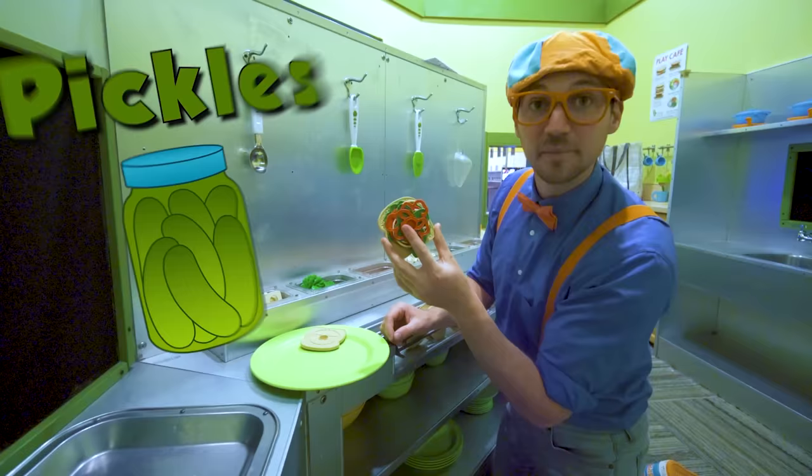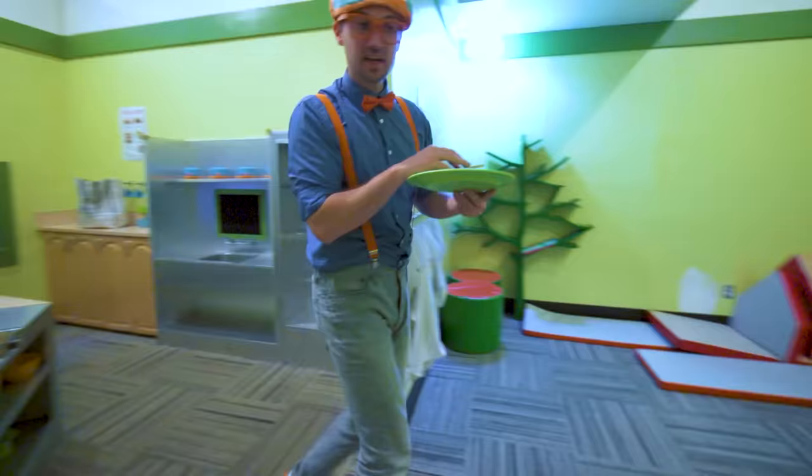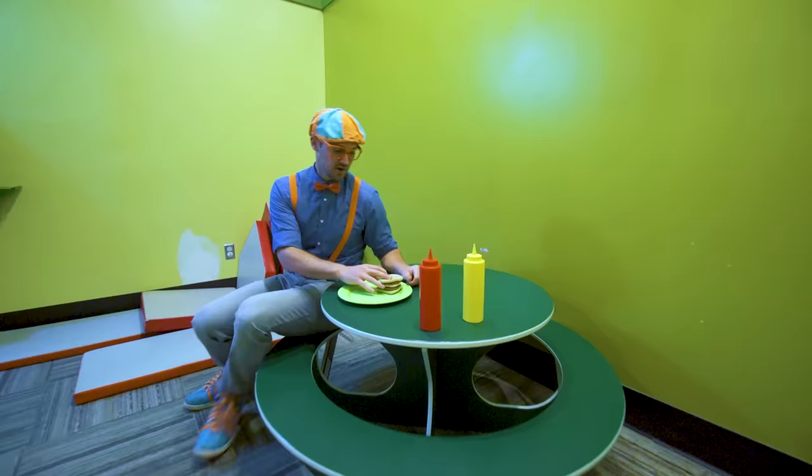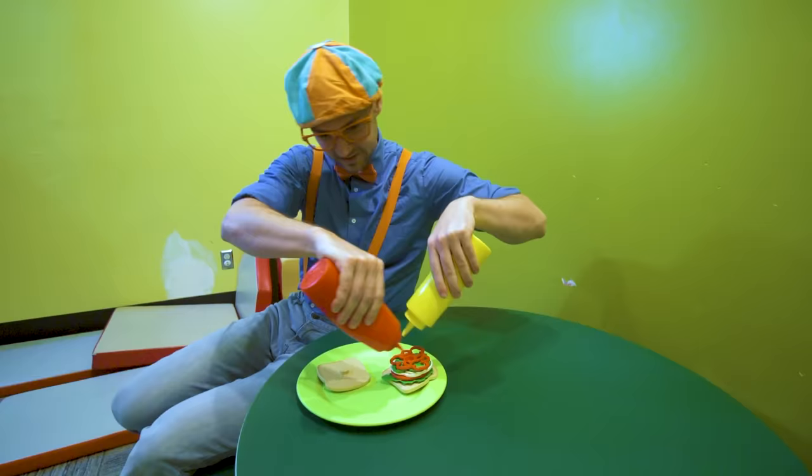Okay, let's put the last piece of bread on there. Oh, it looks so yummy. Okay, let's go to the table so we can eat our yummy lunch. Oh, hey, look. We have ketchup and mustard. Okay, let's put some of that on there. Perfect.